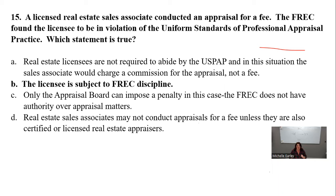You can do appraisals. Isn't that crazy? Oh, and another thing too. Anytime you see a question and the answer says the licensee is subject to FREC discipline, that's always going to be the answer, because if you did something you're not supposed to do, the FREC is who's going to discipline you. They're that seven-member body, like a division inside of the Division of Real Estate, inside of the DBPR.